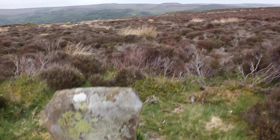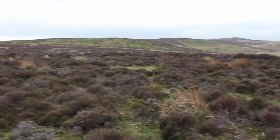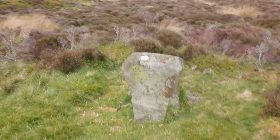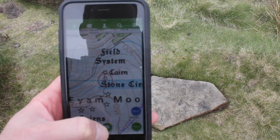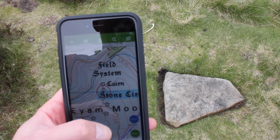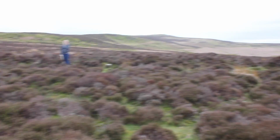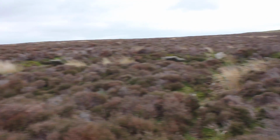So apparently this is the largest stone circle on an embankment in Derbyshire. It's not quite Stonehenge, but it's good. Okay, so we're bang in the centre of the stone circle now. The grid reference is SK22547899. So it may be easier to find if you just follow that straight here. But it is disguised actually, as you can imagine. They're not really tall stones, so it takes some finding.